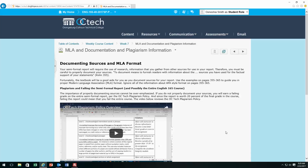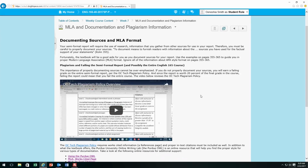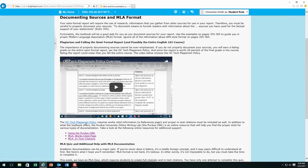It's a lot of work, but it's very doable. I'm not asking for a whole lot of sources, but you want to make sure that you're giving your very best work and your very best effort. So make sure that you read over all this information. You'll want to use your textbook as a resource for MLA format, and you also want to make sure that you watch this video overview of our OC Tech plagiarism policy, and here's a link to it. There's also been a link to it since the beginning of the semester on our homepage.